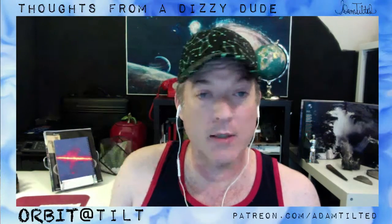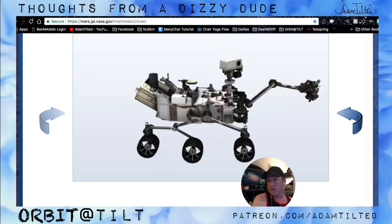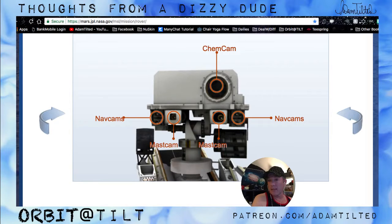All right, let's go back and take a look at some more. So the ChemCam has a laser, and it zaps rock with the laser and then analyzes the chemical signature of the vapor that results from the zapping. The nav cams, those you can probably guess, are to help the drivers navigate. The mast cams give us kind of what it would look like to us, like a rover's point of view.